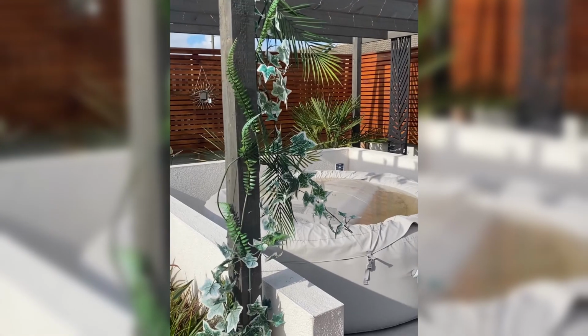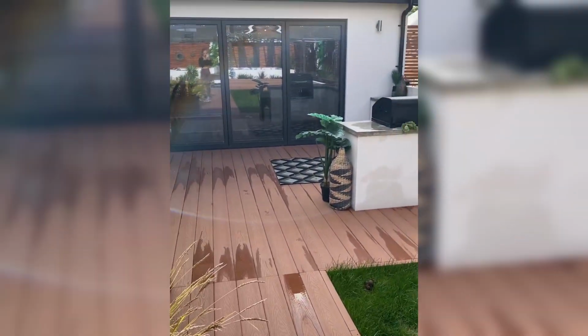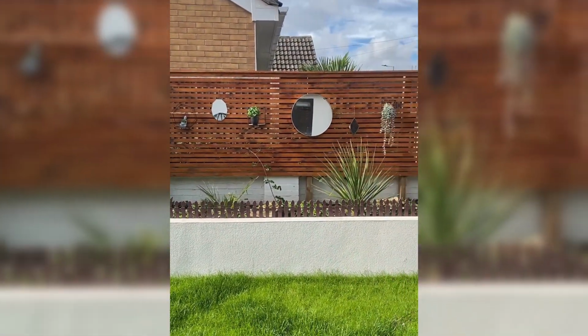And then I've just kitted it out with lots of plants to just make it feel nice in the summer. So we bought all of our plants from local garden centres, and I've just really tried to make it feel tropical, and it's so nice to sit outside in the summer.